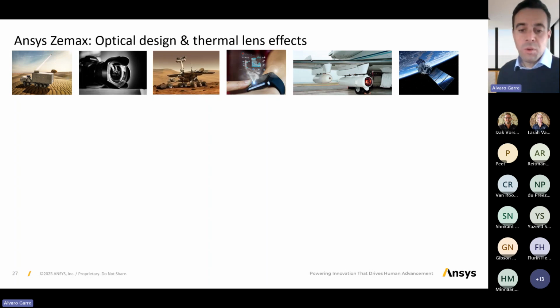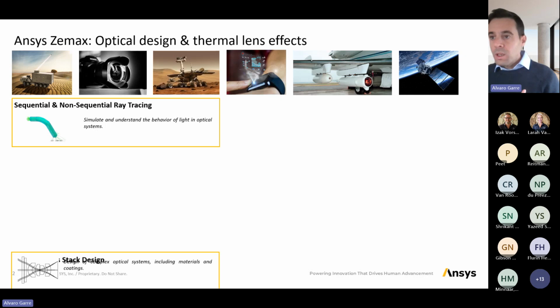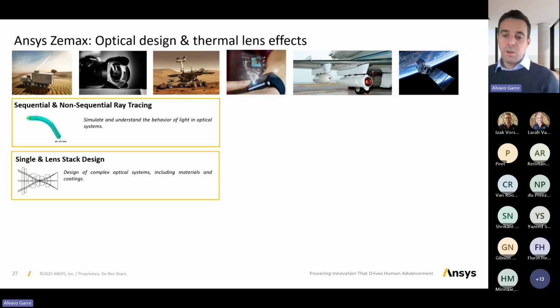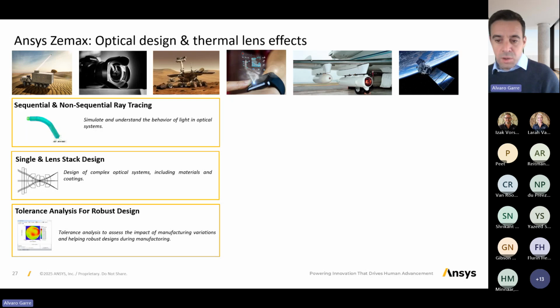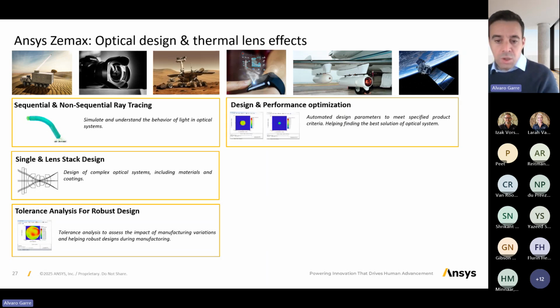Zemax OpticStudio is the tool that we use for modeling of macroscopic optical components. And I'm going to guide you through the different functionalities that you have in a high-level overview on Zemax. So first, you can use Zemax for sequential and non-sequential ray tracing. This is to visualize how the light is going to travel through your optical system. Also for designing lenses, including multiple materials and adding different coatings. You can do some tolerance analysis. So this is to analyze the impact that manufacturing variations will have on your optical system. Once you have done that, you can do the performance optimization. So you can use it for analyzing the designs and performance of your optical system.